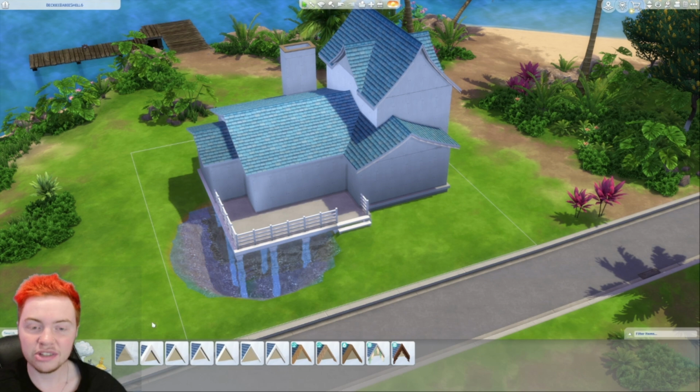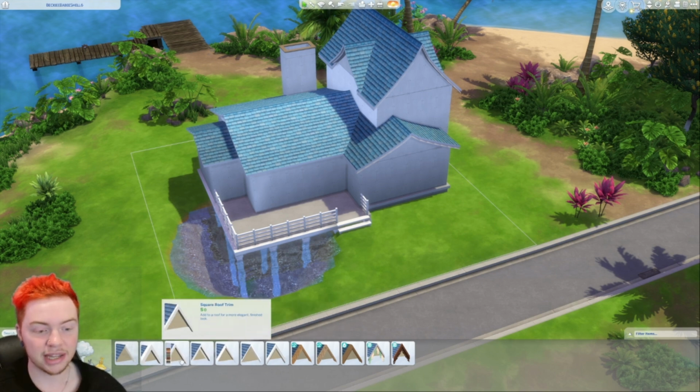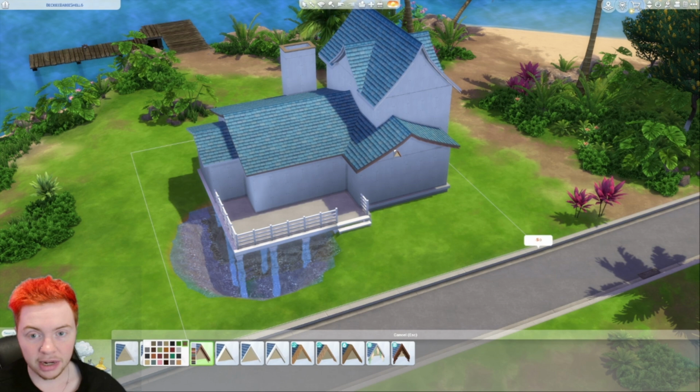I know that we were going with this sort of old Victorian style, but I just think this one looks a little bit better. I might try and see if we can find something that's a bit more saturated after we've added in the rest of the colours. Then for our trim, let's just go with something like this where it's a nice wood colour.